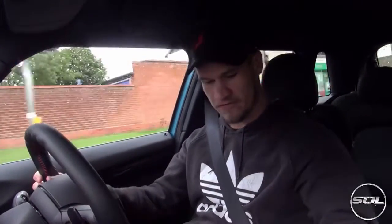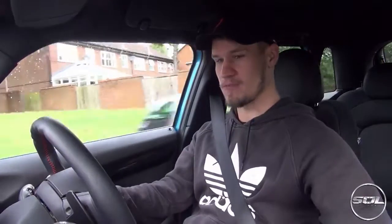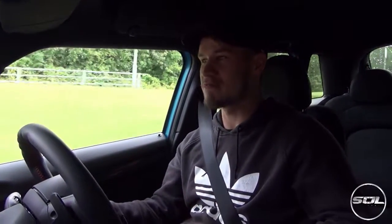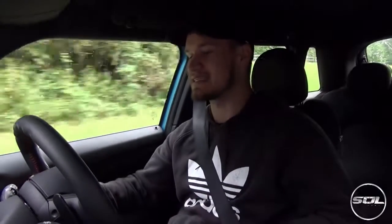Sport mode has made a couple of my passengers laugh. I don't go in it too often, but when I do, it is a little selector down by the gear stick. Once you select it into sport mode, on the big screen here, you get sport mode, maximum go-kart feel. And then it's got a picture of the Mini with a rocket and a go-kart. I mean, if that was anything to spur you on to go fast, then a rocket and a go-kart is exactly that. Having just mentioned sport mode, I'm gonna put my foot down now without sport mode.